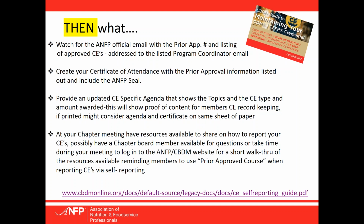If that's something you're waiting on, if the emails aren't working, reach out on the phone and see what you can do, because you need to get that application in so that the process can start.